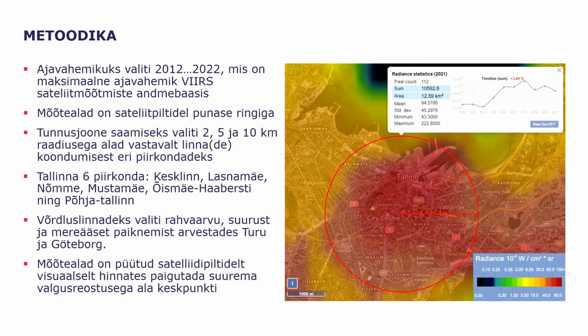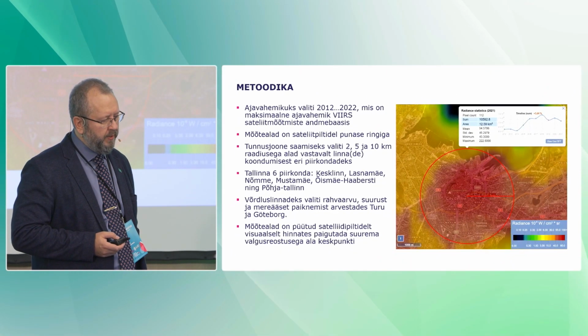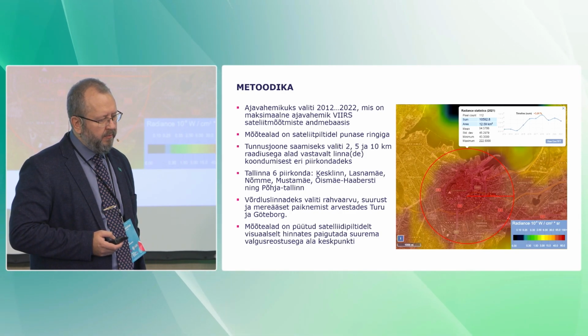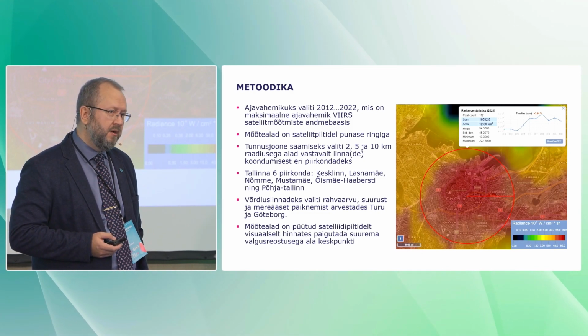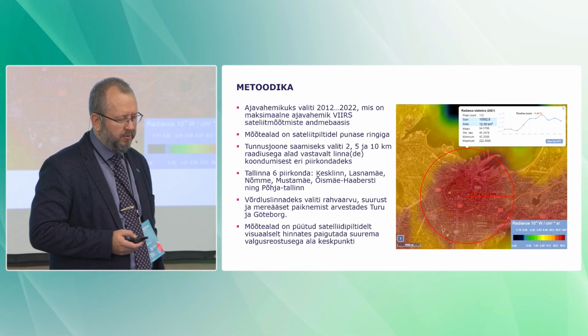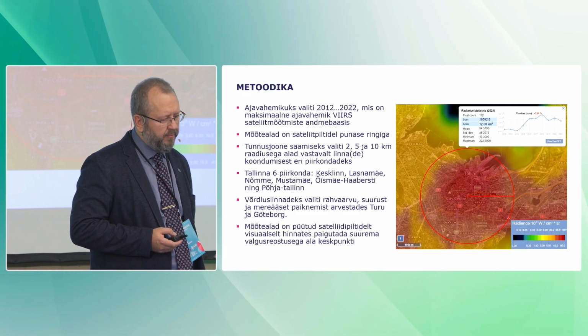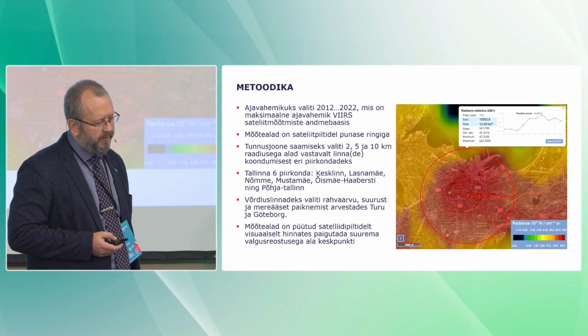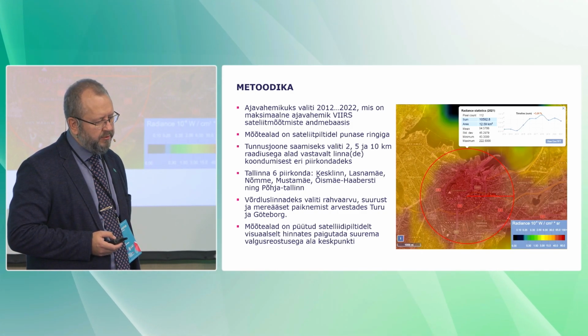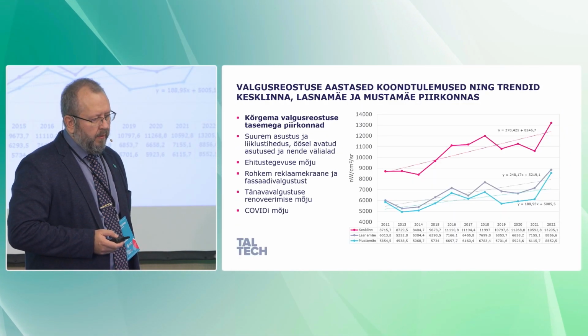In Tallinn, we selected 6 areas, the center and residential areas, Lasnamäe, Nõmme, Mustamäe. And comparison cities were chosen also Turku from Finland and Göteborg from Sweden. The reason why we selected these cities was that they should be more or less on the same latitude, that they are close to the sea, and they are more or less the same size as Tallinn. And the measurement areas, 2, 5, 10 kilometer radius, that visually they would be located in the center of light pollution areas.